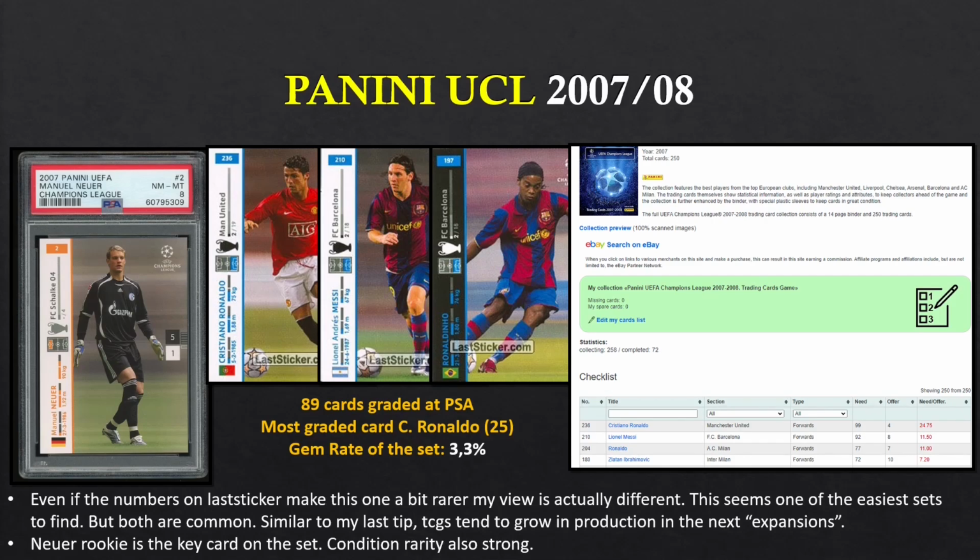Manuel Neuer Rookie is the key card on the set, condition rarity also strong. Of course, there are the other nice players in this set, and apply the same logic as the previous one: Cristiano Ronaldo, Ronaldinho, Ibrahimovic, a bunch of legends, Nedved, but of course, Messi and Cristiano Ronaldo would always be the number one and the number two. In this case, Neuer being a rookie card also gets a key role on the set.